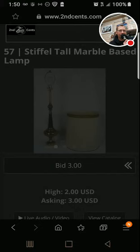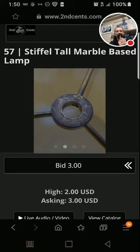$3.76, Stiffel, whatever you want to call it. Tall marble based lamp right there, marked and all. Beautiful piece. Lot 57.